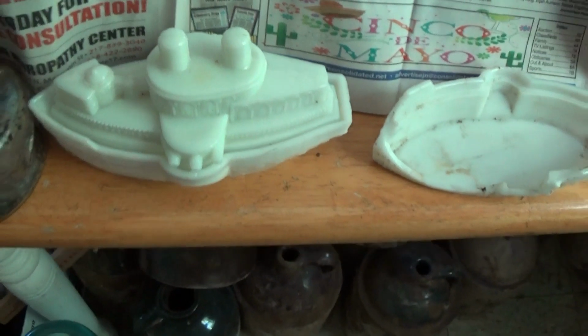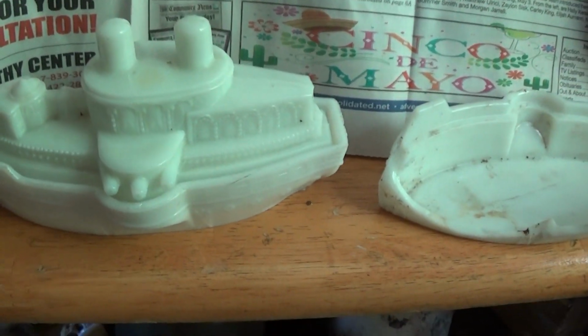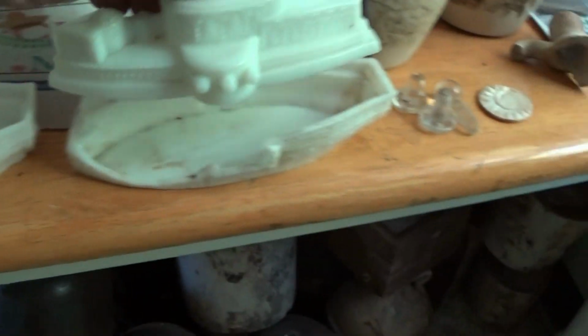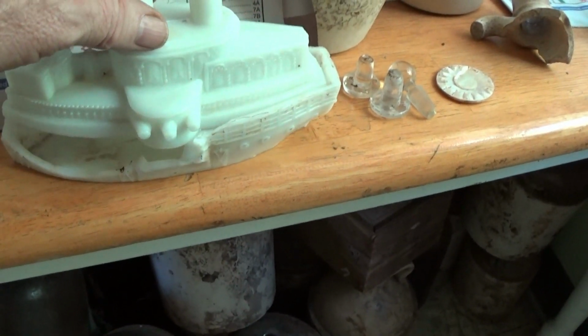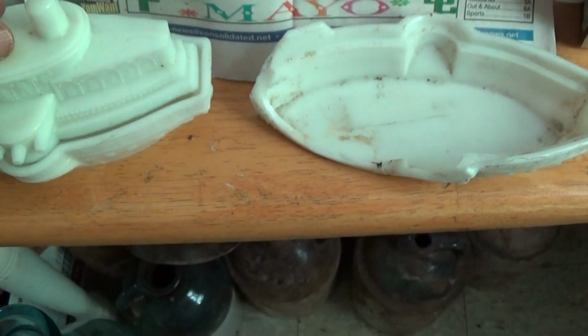Well, here's one again. I got this one on eBay that I've had for a while, and this is the lid to it. You can see, and it was the same. It's just like that. See, there was a lid that would have fit on that one. And there's the base of it. You can see the bottom of the ship. Nice little candy dish. Isn't that neat?